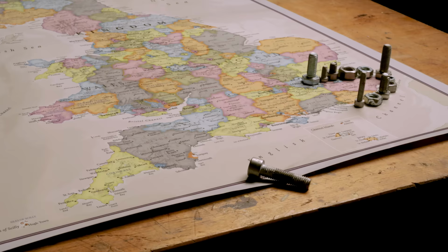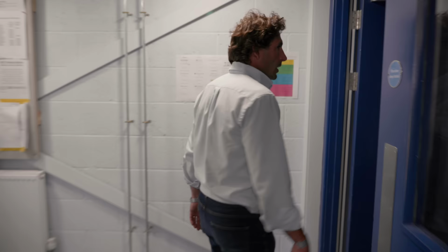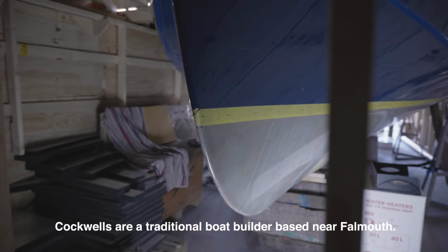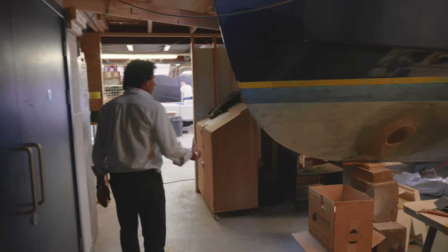We're at Cockwells, a luxury boat builder just up near Falmouth, and we're going to have a quick look around. So this is our build halls. At the moment in production, we have Dutchie 21, Dutchie 27, and then the Dutchie 35. I'll take you up on top and you'll see them go together at the various stages. And that's a brand new hull? That is a brand new hull, yeah.